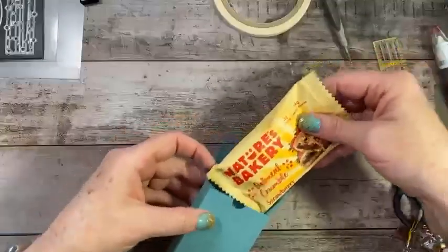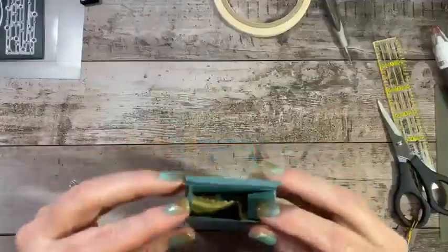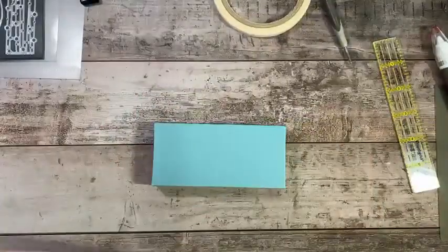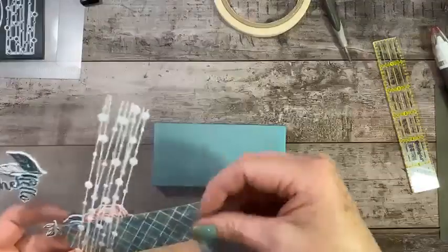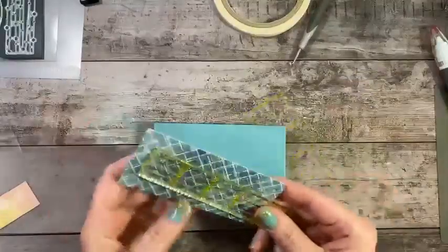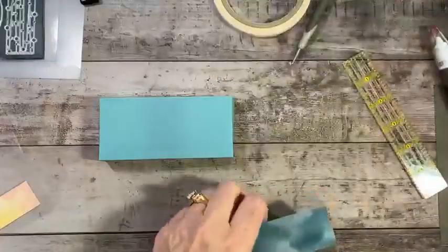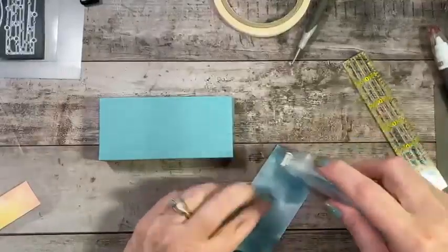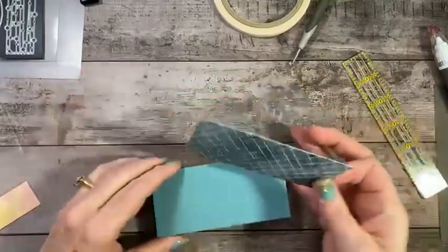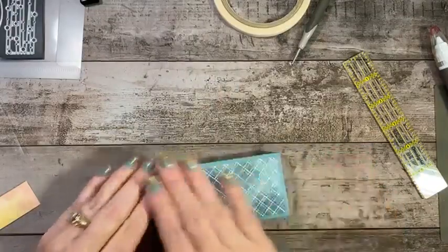And I have another one of those Nature's Bakery oatmeal crumbles. This one's a strawberry. Fits right in that box. Okay, then we're just going to flip this over and we can begin to decorate this. So I'm starting with a piece of Designer Series paper that is 2 by 4.5. And I'm going to take some Stampin' Seal, and I'm going to add this to the top of my box here. Center it up as best I can.